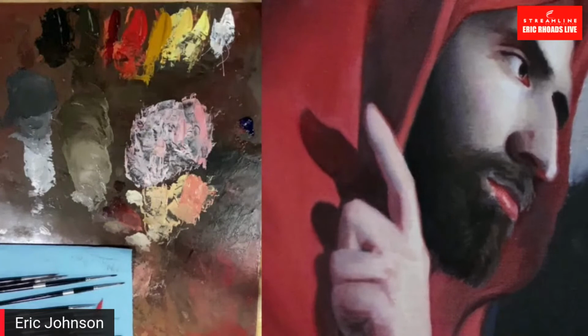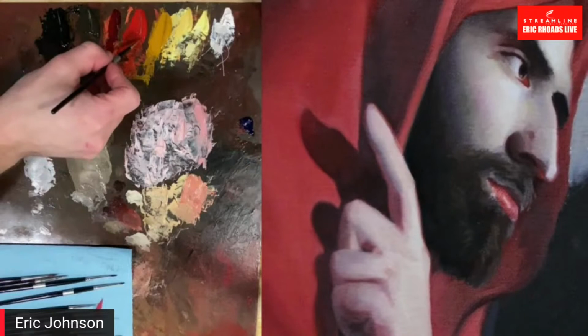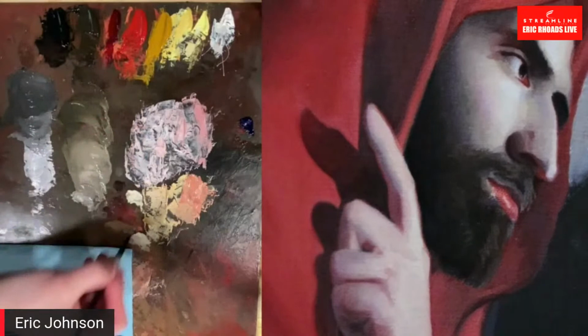All right. Eric is using Trekell brushes, and they are a synthetic red sable. The line is called Sienna.